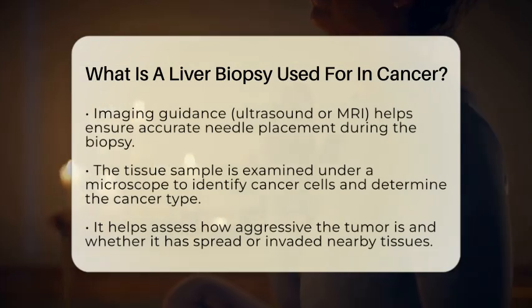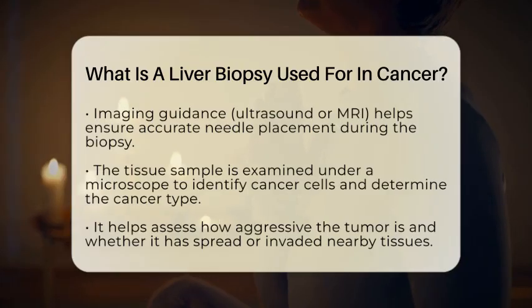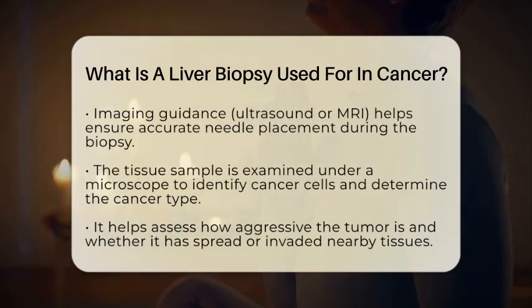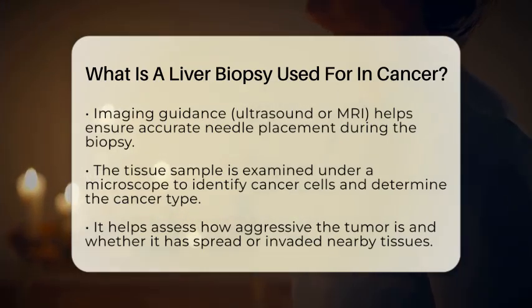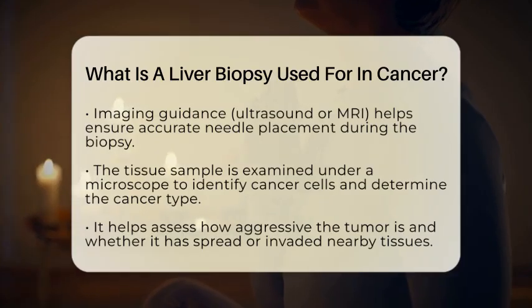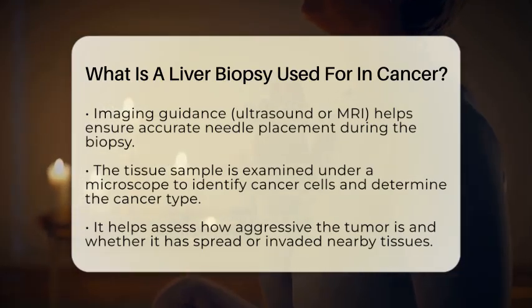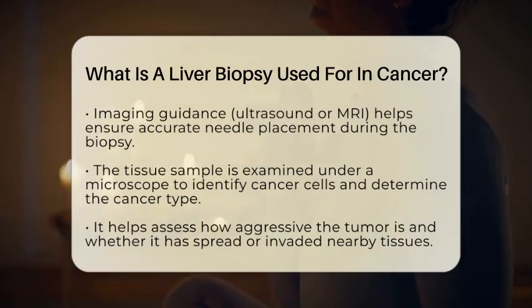Sometimes, a surgeon might perform a biopsy during a laparoscopy, which involves a small surgical incision. Once the tissue is collected, it's examined under a microscope to look for cancer cells. This helps confirm the diagnosis of liver cancer, which can be of different types like hepatocellular carcinoma or cholangiocarcinoma. Knowing the exact type of cancer is important because it influences treatment options.